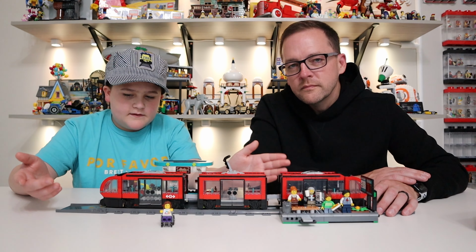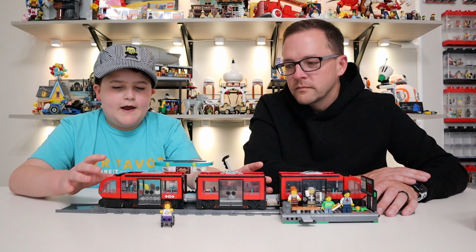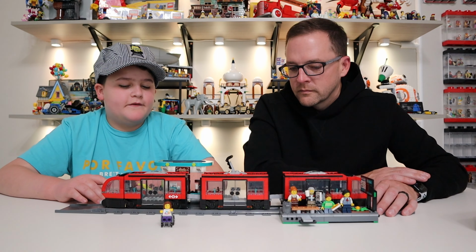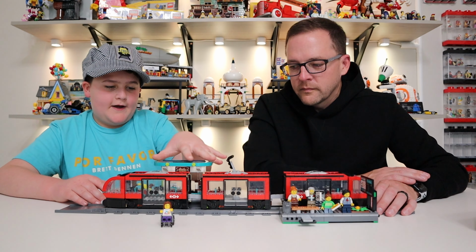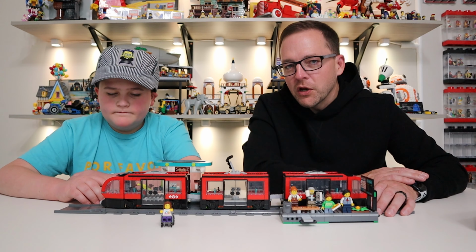It's got 2 pilot seats, front and back. It would have been nice if there was more to the front of it, an actual front. But yeah, it was a good build. It was super easy. It was fun. Building the platform in this was very fun. So it was pretty straightforward, though. Yes. Nothing too tricky. Nope. Nothing hard to accomplish.